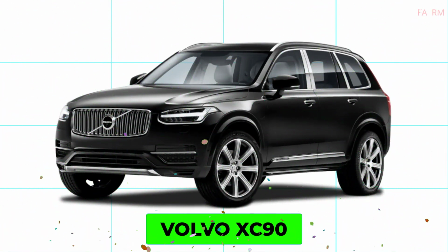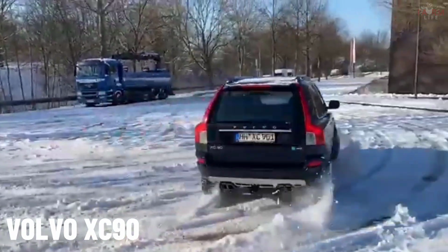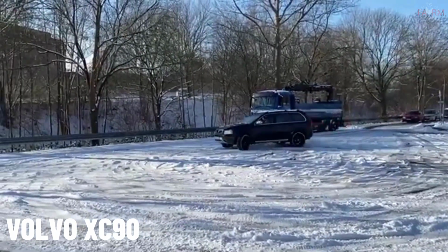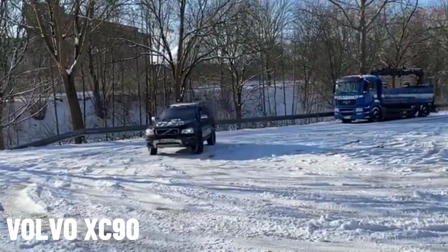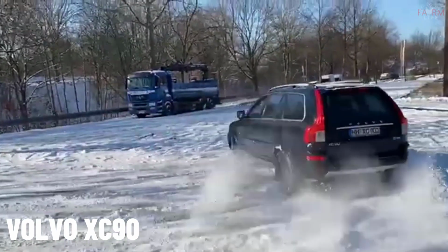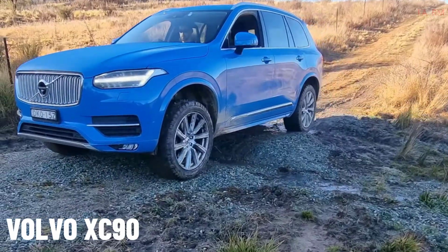Volvo XC90. This is a vehicle from the brand Volvo, originating from Sweden. It features industry-leading safety systems, a luxurious interior, and a refined design, ideal for those seeking safety and comfort.